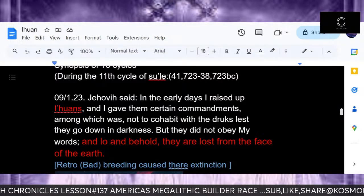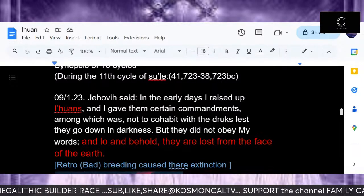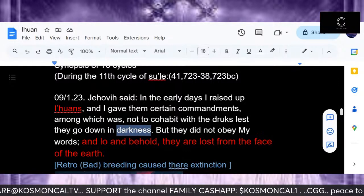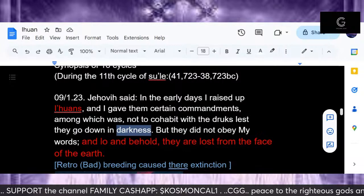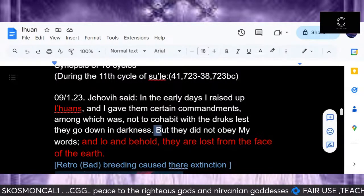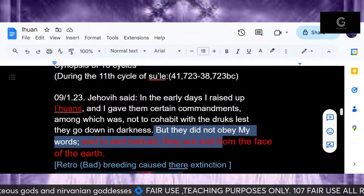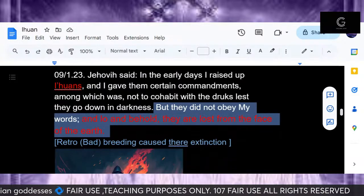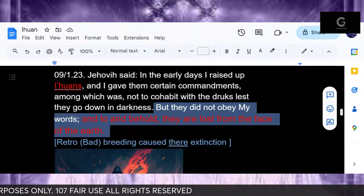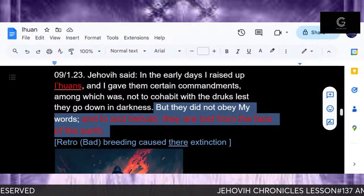Ahuans. And I gave them certain commandments, among them which was not to cohabitate with the drucks, lest they go down in darkness. What are you talking about, darkness? We're going to get into that. But these Ahuans, these copper-colored people, they did not obey my words, and lo and behold, they were lost from the face of the earth, or they went extinct. How did they go extinct? From retro breeding or bad breeding caused their extinction. Let that sink in.